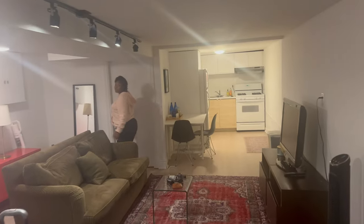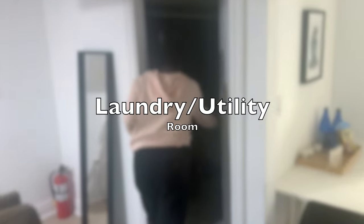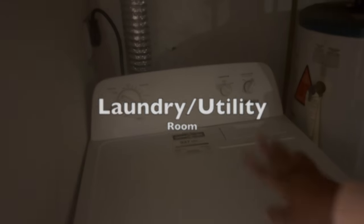This place I wanted to show is the drawing. Okay, this is another bathroom and the iron stand for the ironing stuff. And this is the washer itself, the washing machine.